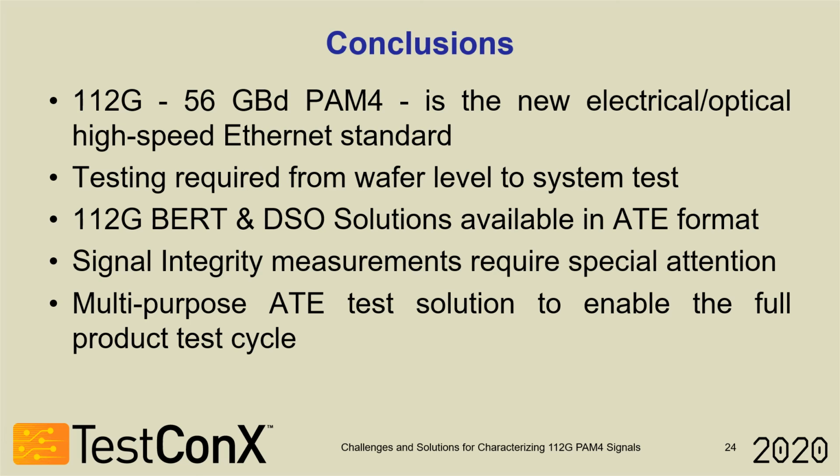In conclusion, 112 gig/56 gigabaud PAM4 is the new electrical optical high-speed Ethernet standard. Testing is required from wafer level through system test. 112 gig BERTs and DSO solutions are available in ATE format. Signal integrity measurements require special attention. Multi-purpose ATE test solutions are required to enable the full product test cycle.